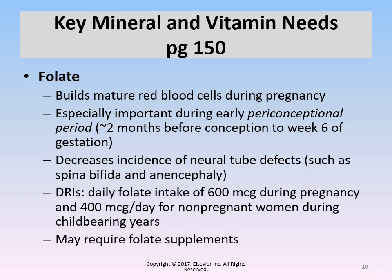Key mineral and vitamin needs, here we're focusing on folate. You might see folic acid on a bottle of vitamins instead of folate, because folate is a salt of folic acid. So we might see folic acid instead of folate. This builds mature red blood cells during pregnancy.